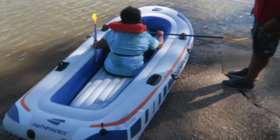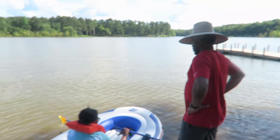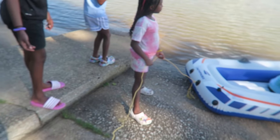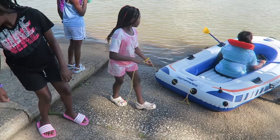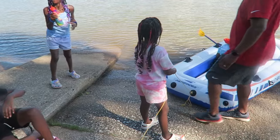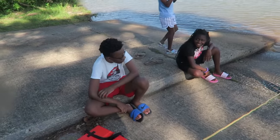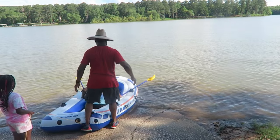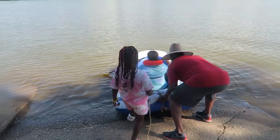Oh, my sister got this inflatable boat. Charles and I are helping her with this. I tied this rope because I'm nervous for her. Let's see. Harrison, I need you to help with this, okay? I'm pushing. Oh, my God. You got it, sis. Sis, you got it.